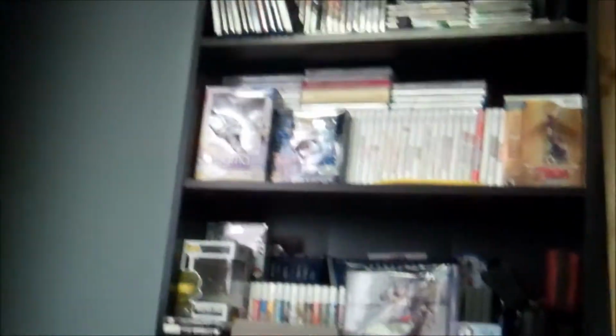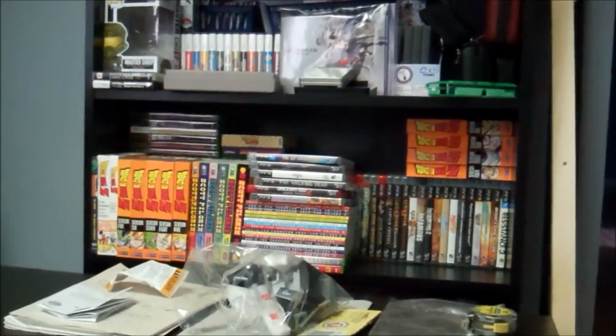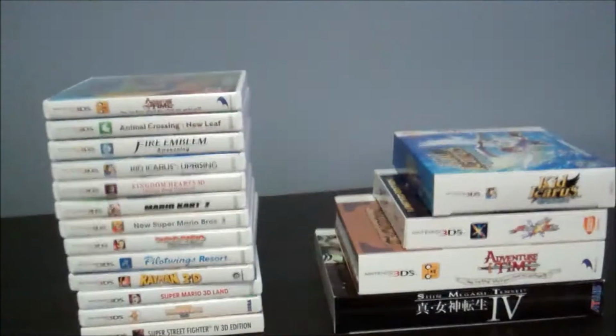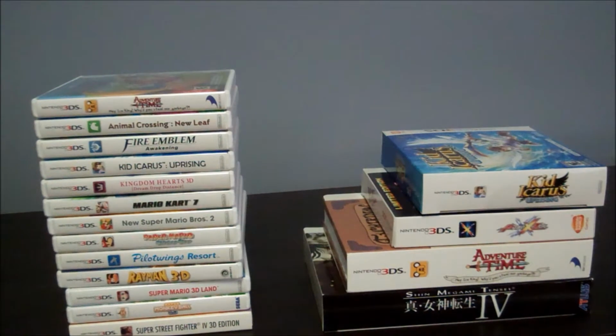I did add a lot more stuff in here. If you watched the past video, I didn't have those Dragon Ball Z sets and whatnot, but this isn't about my game room. This is actually about my 3DS collection. How I sort them is in alphabetical order. I think my 3DS collection is pretty big.